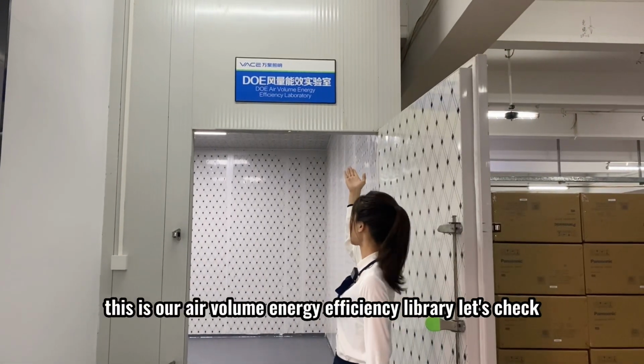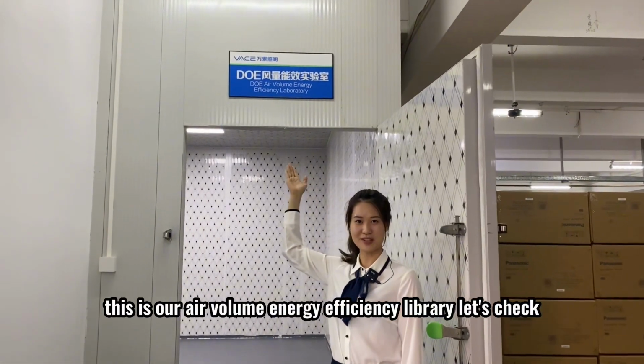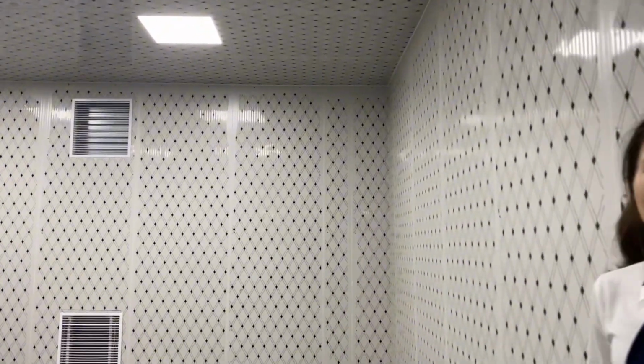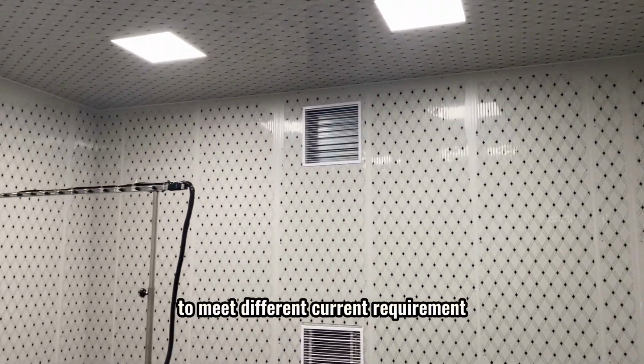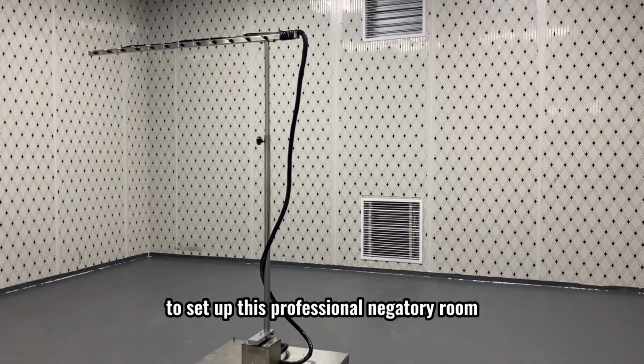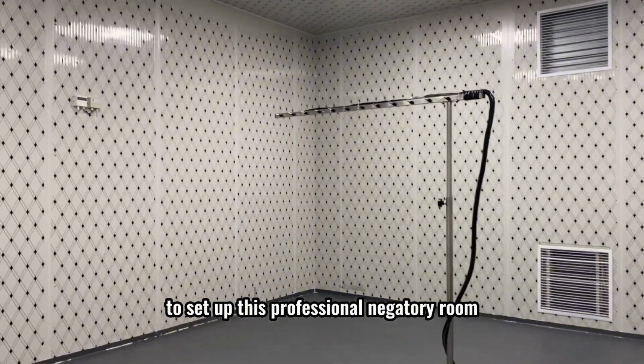This is our air volume energy efficiency laboratory. Let's check. To meet different clients' requirements, especially for high-end customers, we spent around $20,000 to set up this professional laboratory room.